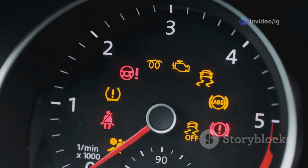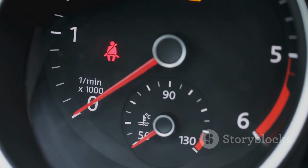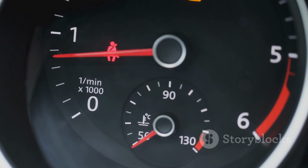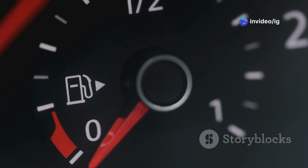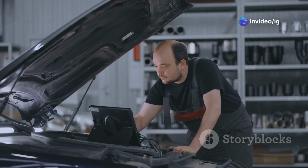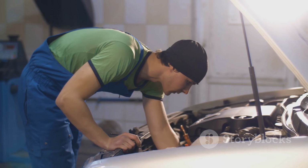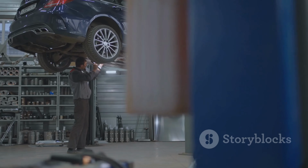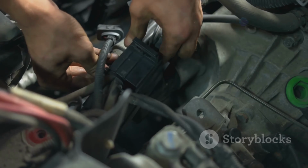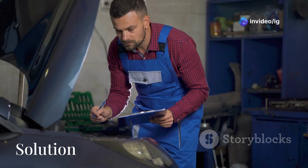How can you tell this code is affecting your car? Here are the common symptoms: difficulty starting the engine, erratic idling or stalling, reduced power and poor fuel efficiency, and the check engine light illuminated with the P0253 code. And here's what might be causing it: a faulty fuel metering solenoid, clogged or restricted fuel lines, wiring issues in the fuel metering circuit, or contaminated or low-quality fuel.